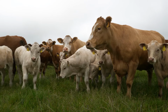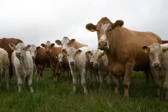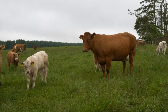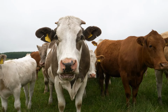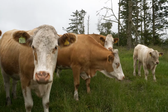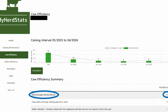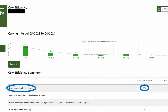We do calve cows over a calving window, and that can be variable in length depending on your system. But there's always a window and cows will move within that. Cows can come in at less than 365, but more commonly in most systems, they'll come in slightly over 365. So if we look at a herd average, we want the herd average coming in as close to 365 as possible. If it's moving up to 370, 375, 380, that's probably still reflective of quite tight fertility control. Probably you'll have quite a tight calving period.